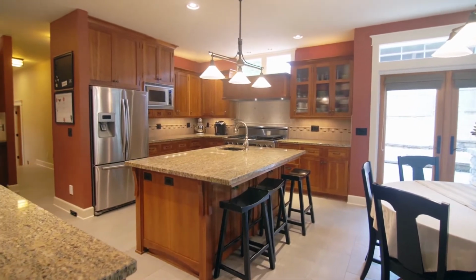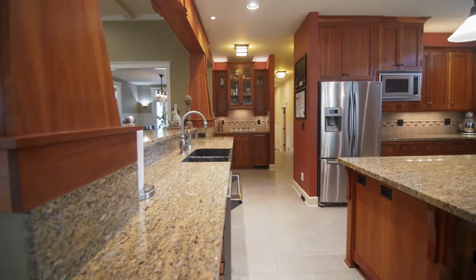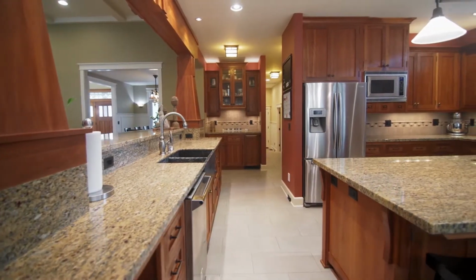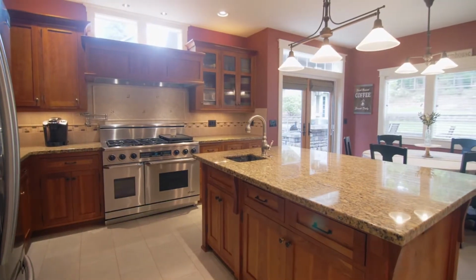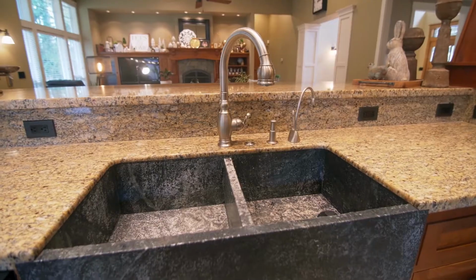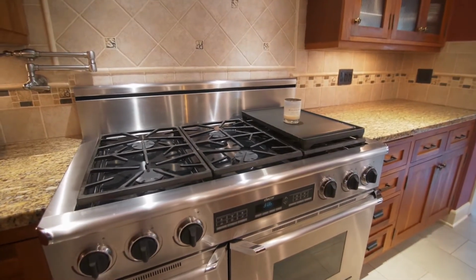The dreamy kitchen with natural cherry cabinets has every amenity for the chef and the family, including a butler's pantry, a large island, abundant storage and a huge walk-in pantry, Insta-Hot and soapstone sinks, plus a Dacor range with a warming drawer and pot filler.